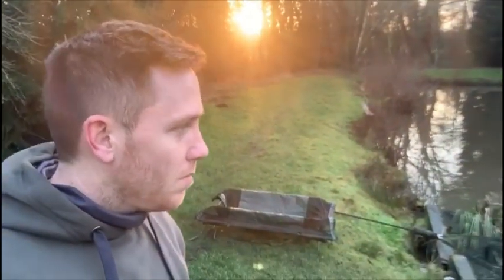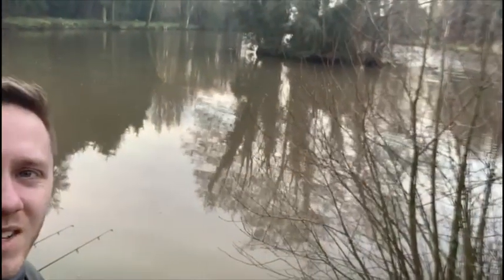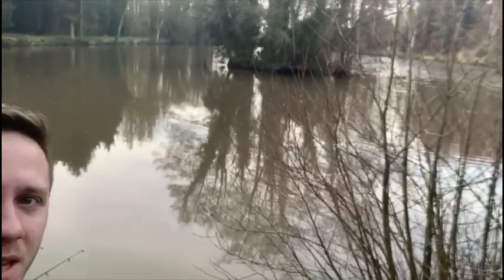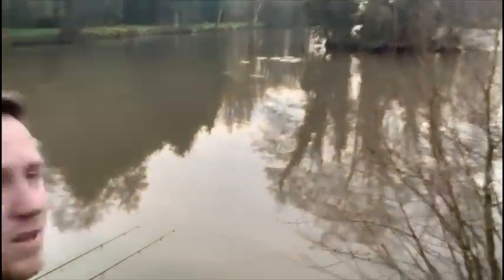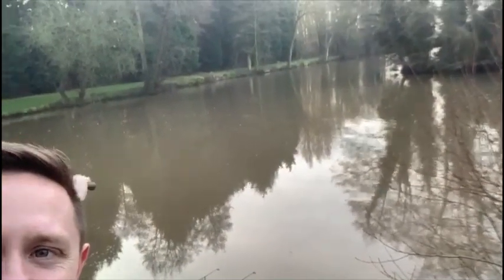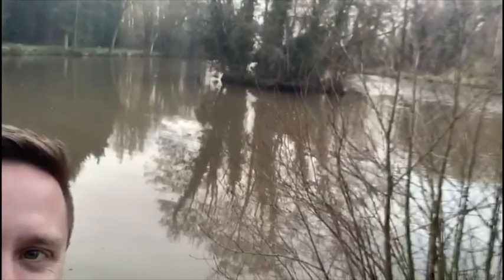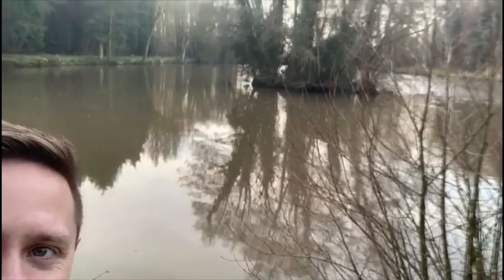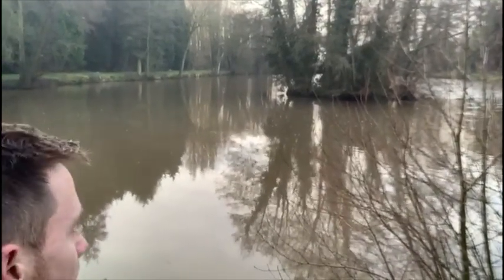But say hello Mike. Alright guys, so Mike's just firing out some boilies into his swim. He's not quite at the island, as you can see. Wait for them to go in. He's nowhere near the island like me, he's just a bit more in open water. Let's try and get them in for you guys. Alright, you should catch them just on the edge. Go on, let's see if we can get them this time. How many are you putting out?